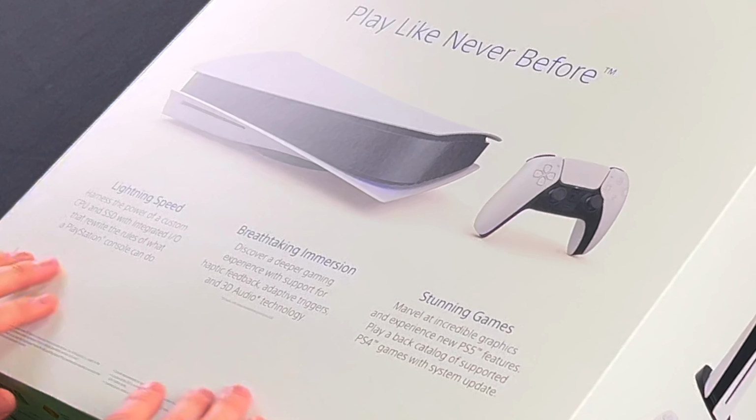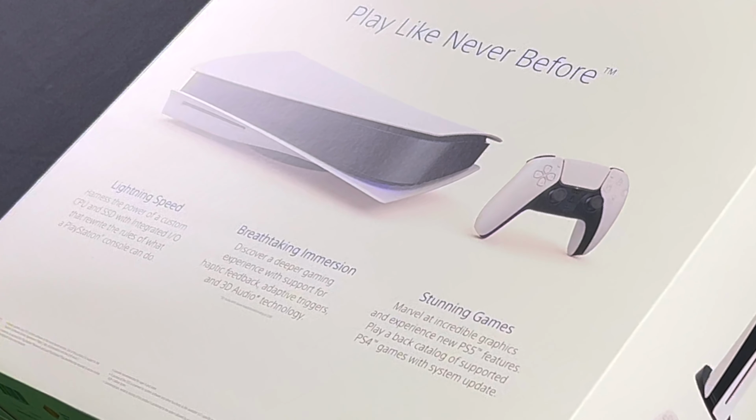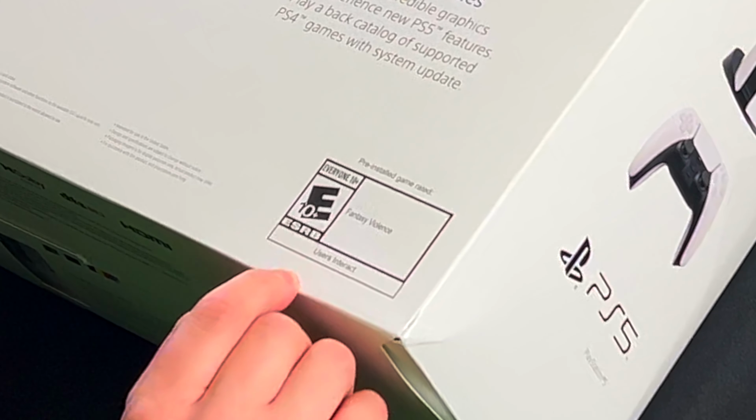If you guys want, you can go ahead and read the back of this box here. I don't care enough to read through it, but I will mention that it does look like there's a pre-installed game here. I'm guessing this is something similar to what they gave you on the PS4.